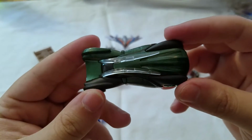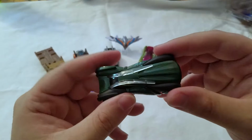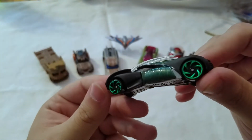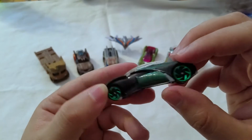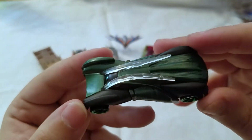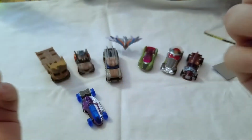So that's pretty cool. Looking at it outside the package, it looks a little plain. In the package, it looked really nice, but outside it looks a little plain, although I do like the new Sawtooth wheels that are fairly new in the Hot Wheels, but it's just a little plain. I don't know. I was expecting more from it, but it is what it is.